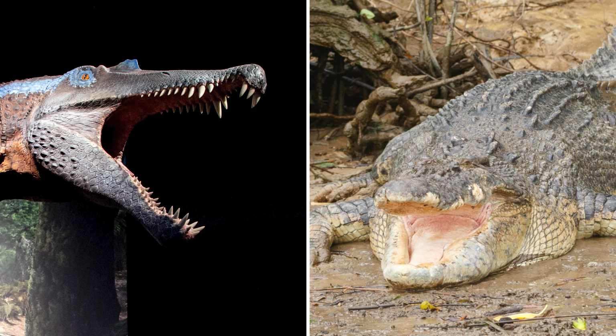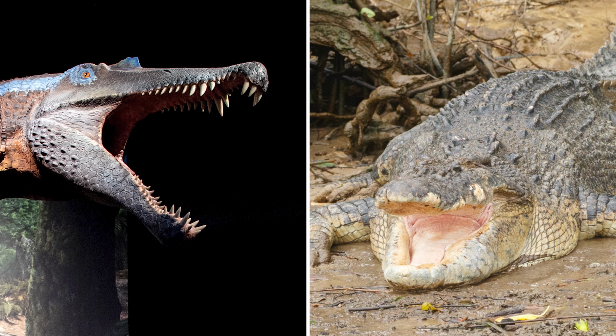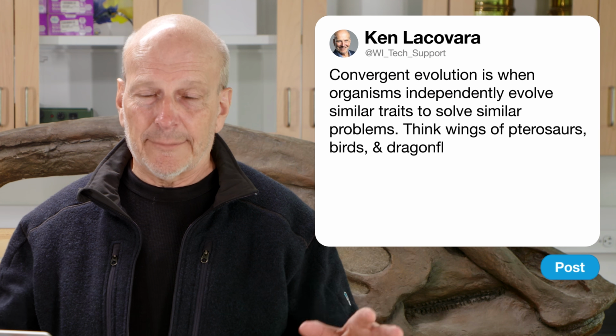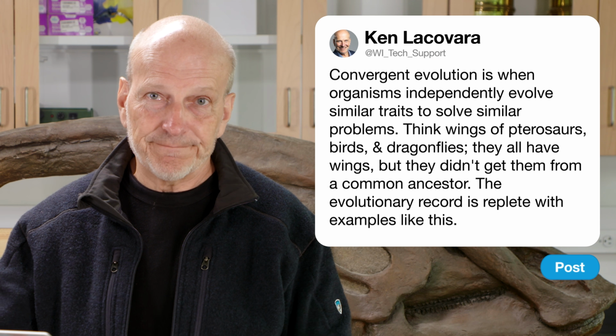You can see this in dinosaurs. You can see it in a creature like Spinosaurus, which has a crocodile-like skull. Not a crocodile, but it's a fish eater, as are many crocodiles. And so it's adapting to a similar situation. And so the evolutionary record in biology today is just replete with examples of convergent evolution.